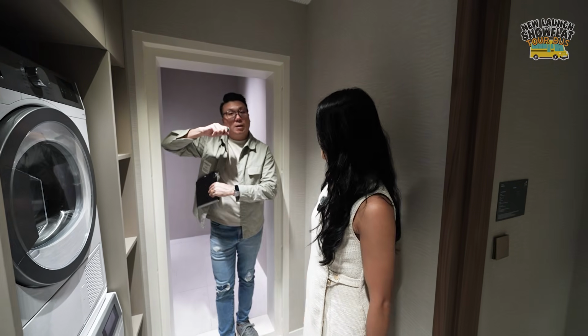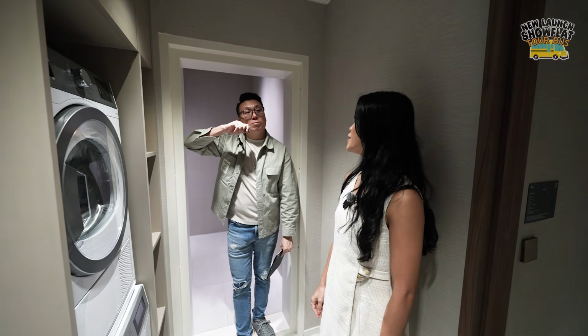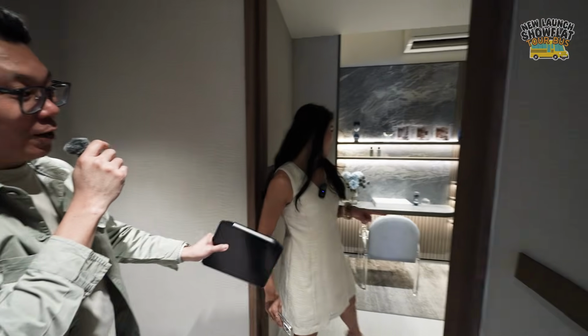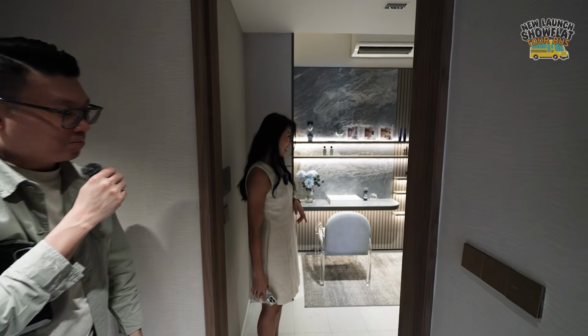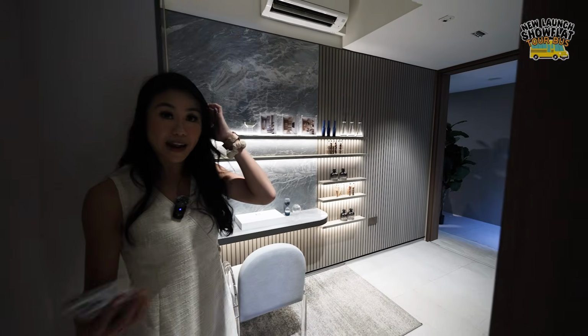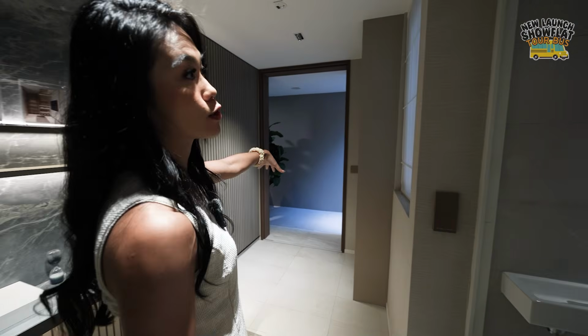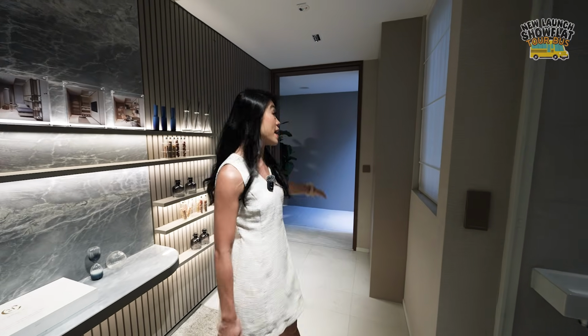Correct. So of course, standing behind me, this is the household shelter. So this is the unique thing. I will let Ian share with you. Exactly. So over here is actually what they call the flexi space. You can see over there, that would be the service door. So if you have deliveries coming, it would be via this door.